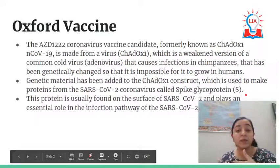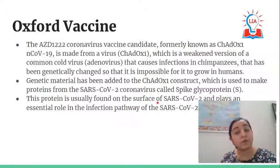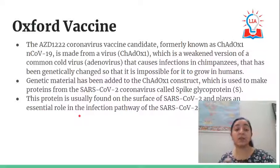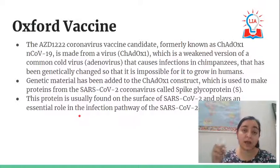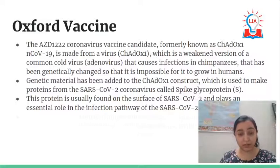Now, why this protein? It is usually found on the surface of the coronavirus molecule and plays an essential role in the infection pathway. The spikes that you see on the coronavirus are the ones which get attached to the lungs and cause infections there.